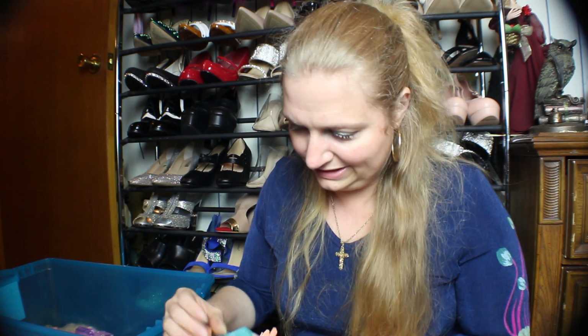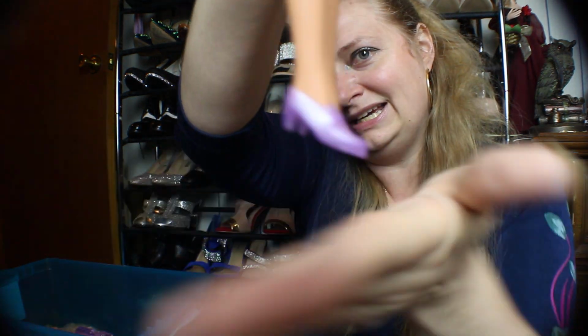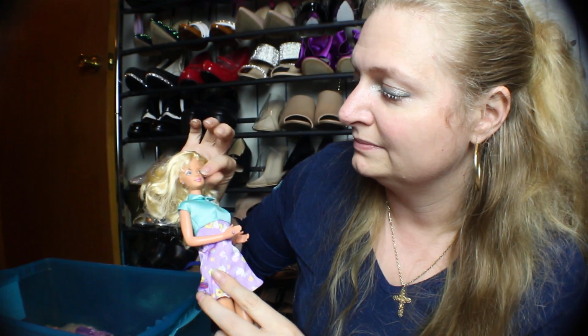Next is an Easter Barbie. She's also from the 90s. She had the short hair. Something ate one of her freaking shoes. Another little loafer, kind of like what I like to wear. I always like little interesting shoes. I wanted to go to FIT in New York and be a shoe designer, but that didn't happen.